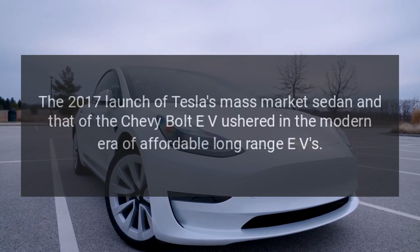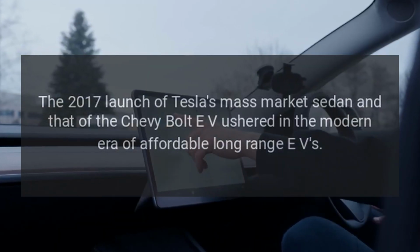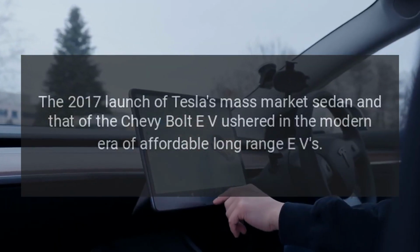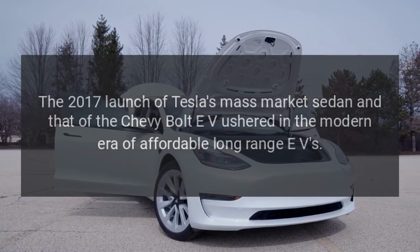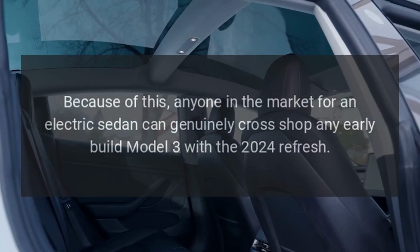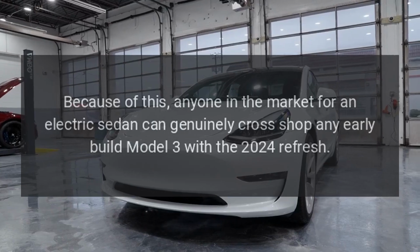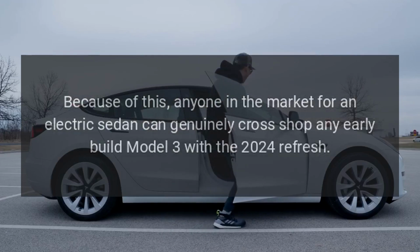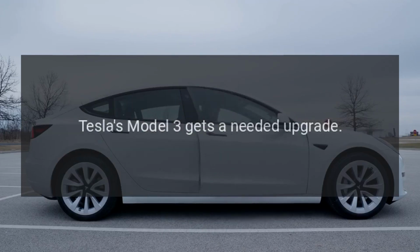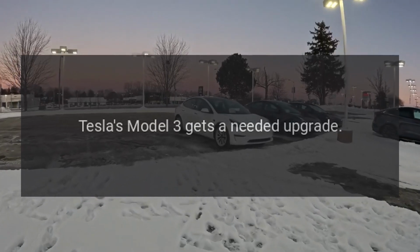The 2017 launch of Tesla's mass-market sedan and that of the Chevy Bolt EV ushered in the modern era of affordable long-range EVs. Because of this, anyone in the market for an electric sedan can genuinely cross-shop any early-build Model 3 with the 2024 refresh. Tesla's Model 3 gets a needed upgrade.